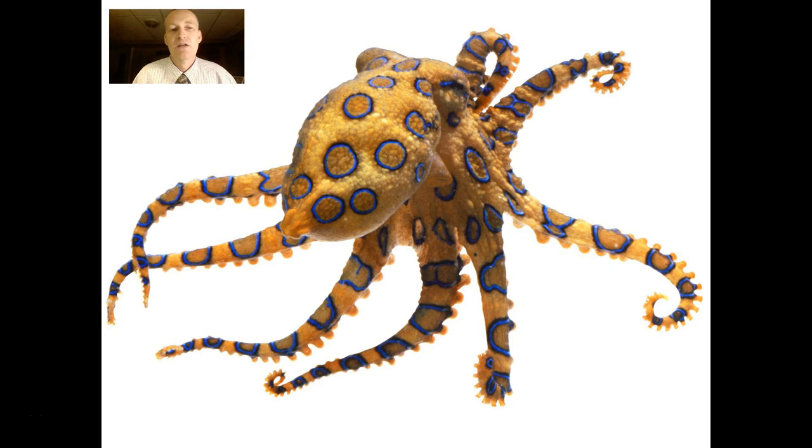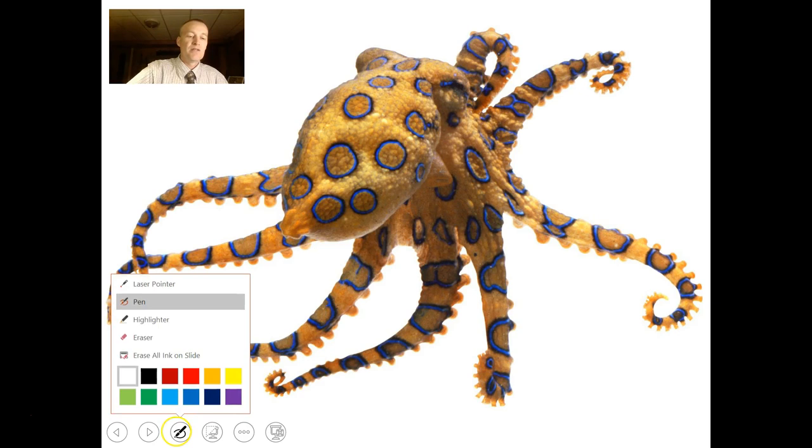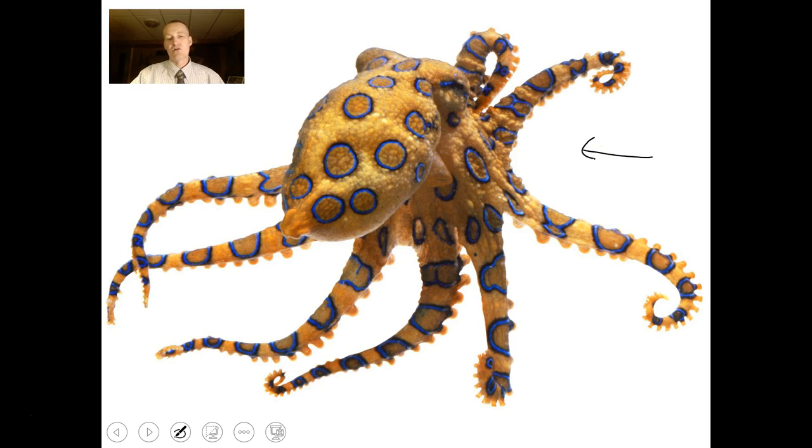This is called the blue-ringed octopus. This is a relatively small octopus. It's found in waters off the coast of Australia, and I think it's a cool creature. It's a highly venomous creature. It creates a toxin called tetrodotoxin that it uses to subdue its prey.